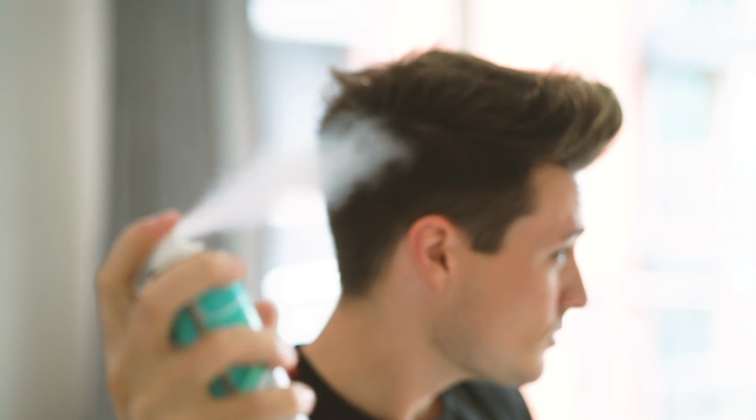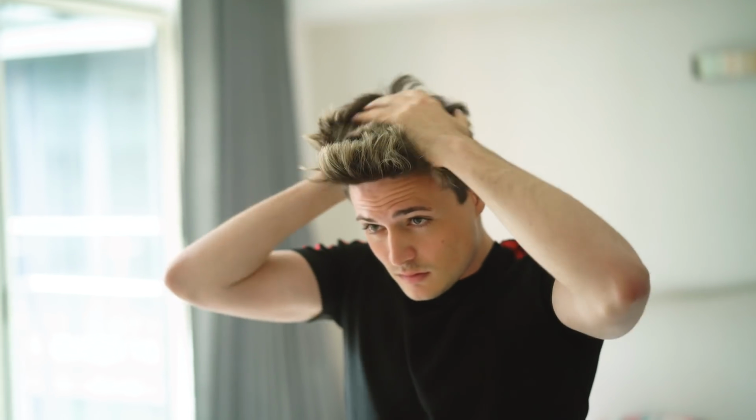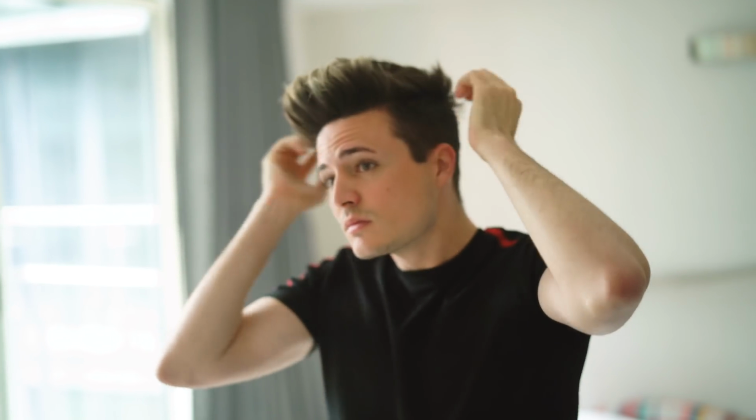It helps to absorb excess oil and it makes your hair look and feel as if it's been washed, or at least close to that feeling. To me, it's an absolute must-have, and if you want something that will help you wash your hair less with real shampoo, make sure you check out dry shampoo.